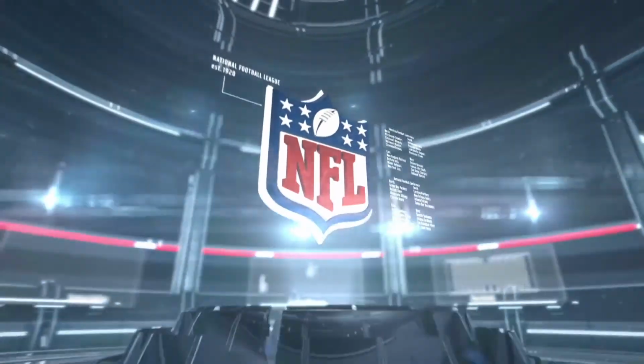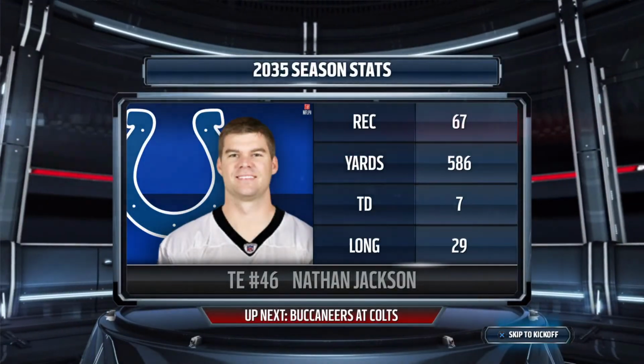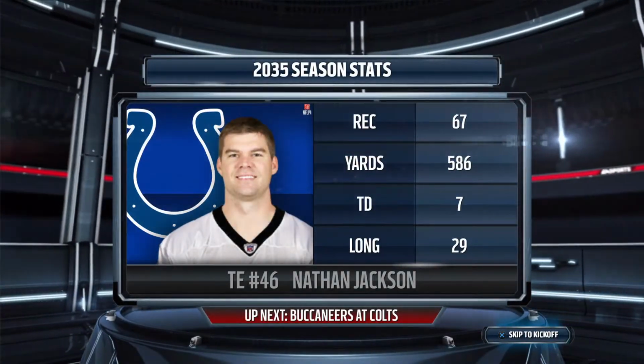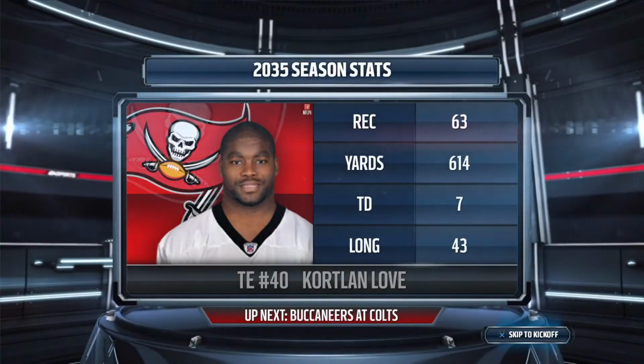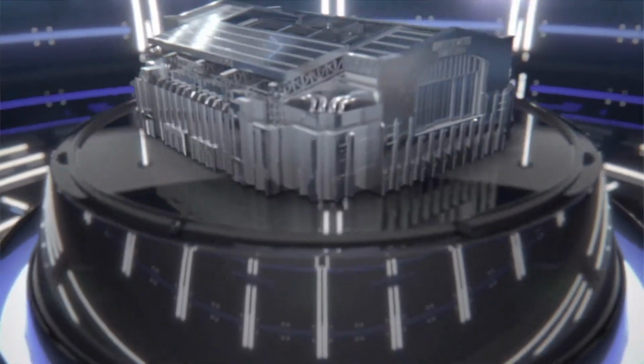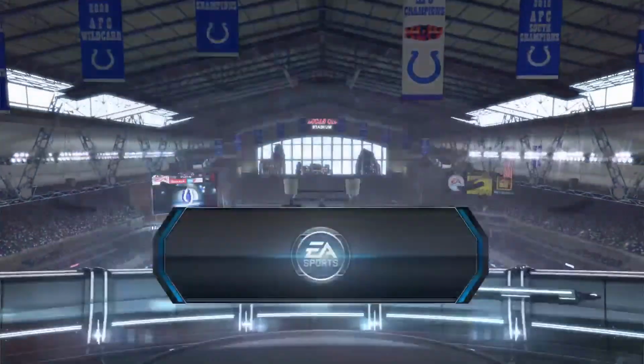Ridley, and this is the NFL on EA Sports. Here we've got a couple of big targets who will try to be key contributors in both the pass and run games today. It's the Colts going up against the Buccaneers. Now we'll go down to Lucas Oil Stadium for this matchup. It's the NFL on EA Sports.